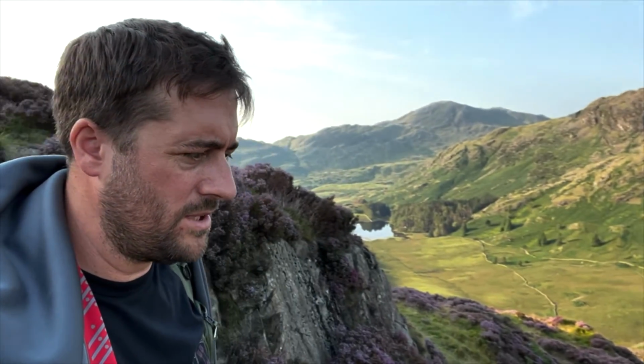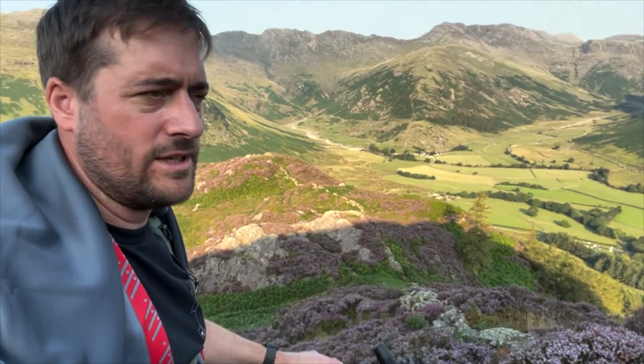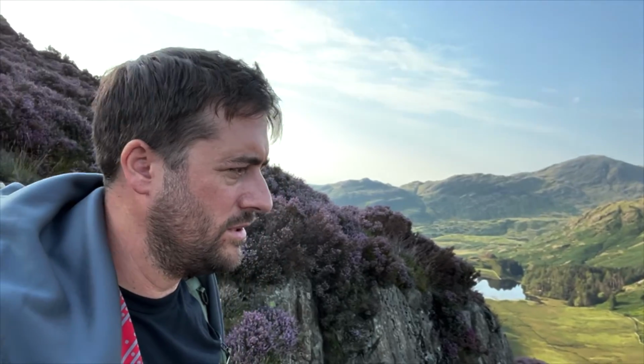I mean, look at all this heather. There's loads of it. It just goes on for a mile, mixed in with this rock and things like the dry stone wall, which is here. It's beautiful. It is really beautiful. So I could definitely recommend coming up here this time of year and getting out in the heather.